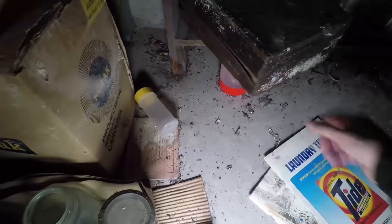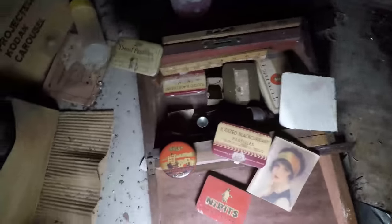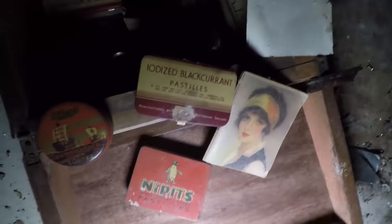This old box. Let's see what we got in here. Guys, look at this. It's an old wooden box full of tins of throat lozenges. Rum and butter toffee. There's a notepad with a picture of a lady on it. There's some tools, there's a ruler.